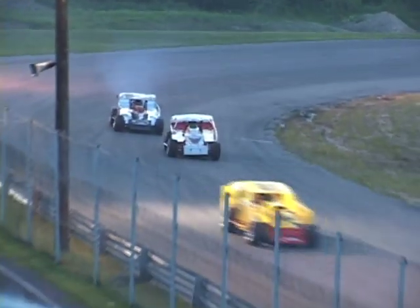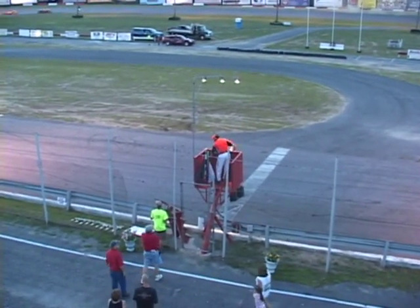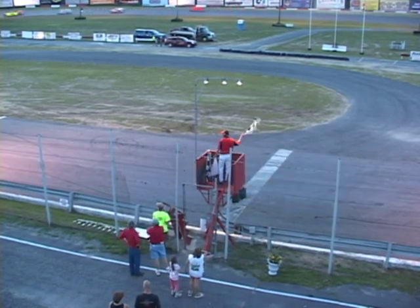Coming up on the slower car. Dupree right on the back bumper. Here they come for the win. All 4. Checker flag. Mike Bruno wins it. Patrick Dupree second. Third, the race for third is off turn 4. It's going to go to Andy Haywood.